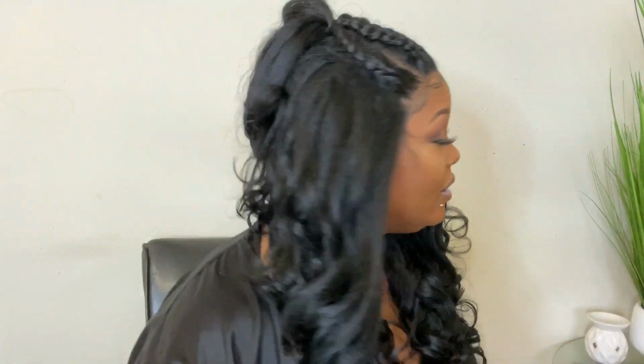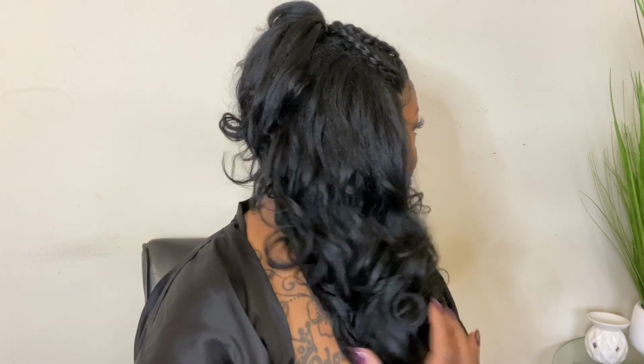And the back, I can't really turn around so you can see it, but she is gorgeous. So y'all need to get your hands on her, because she is so cute. Can't you see? She is so cute, okay? So I'm going to wear her like this.